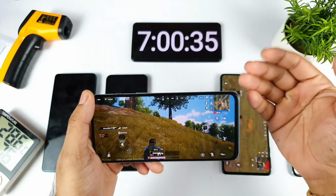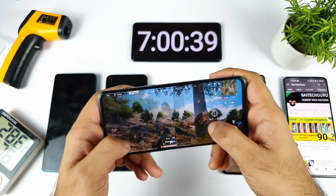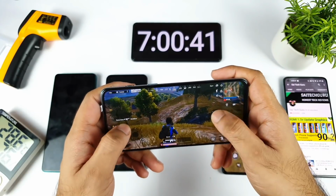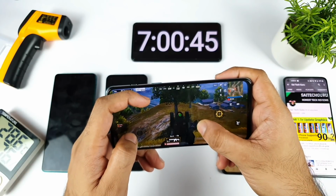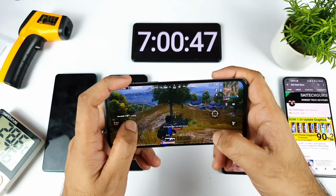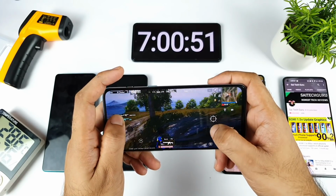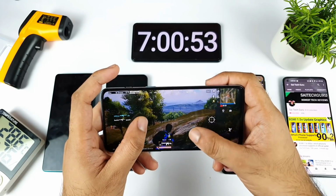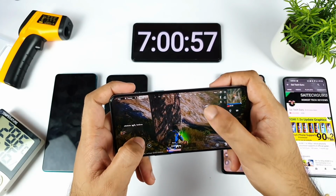I just want to show you in front of the camera when the phone is getting switched off, so you know that exact minute of what you can actually expect. I think now the phone is going to switch off, I think so, I'm not sure. No. It didn't get switched off. 7 hours and yes, still continuing the game.